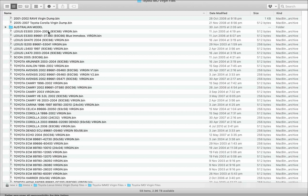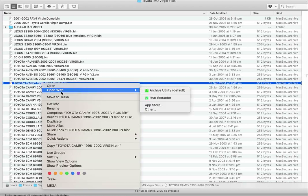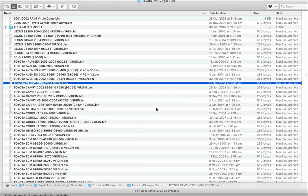RAV4, Toyota Corolla, Lexus, lots of Lexus, 4Runner, Avalon, Camry. Now this Camry right here is the one the e-eraser does, 98 to 2002, so it's a very short range. But the thing about it is that once you've got the file, you can blow it in with just about any tool, or any reasonable tool. So let's have a look and see how relevant this bin file is, to see if they're actually going to work.